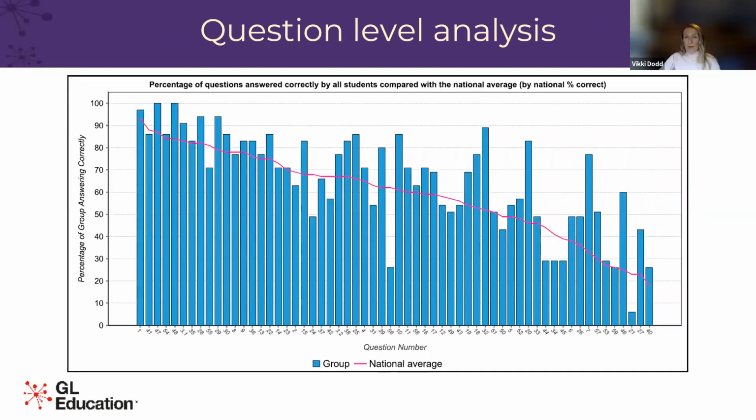Delving even deeper into the group report and into the data, you may wish to utilise the question level analysis. In my experience, this has been of particular interest to the heads of department of English, Maths and Science, who want to really identify where their cohorts need additional tuition, additional support in particular areas. Looking at this question level analysis in this example, you can identify those questions within a particular curriculum area that your group struggled with.